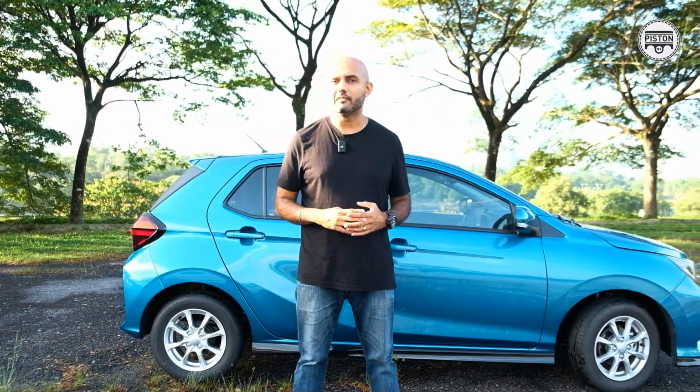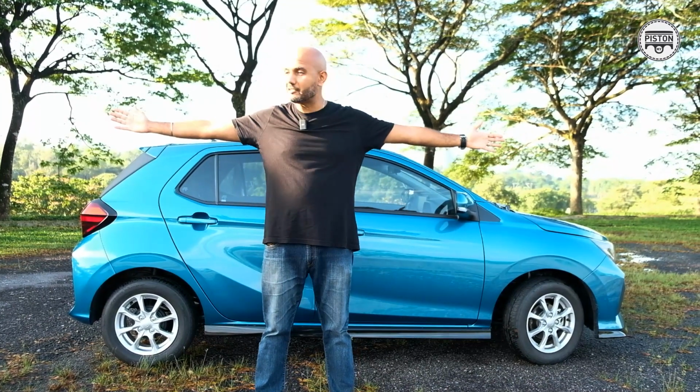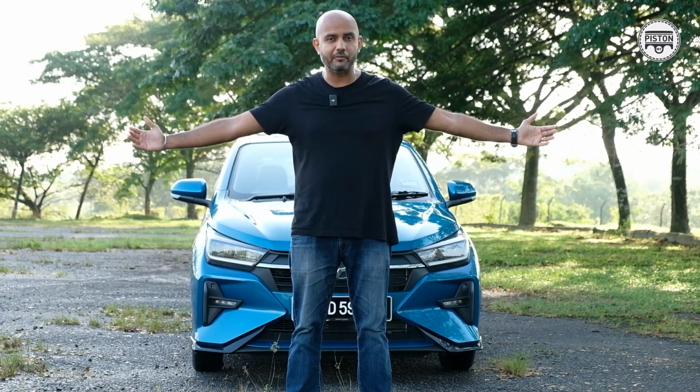But let's talk about the size of the car before we get to the features that it offers. Now the new Axia is actually 115mm longer than before. It's also 45mm wider than before.